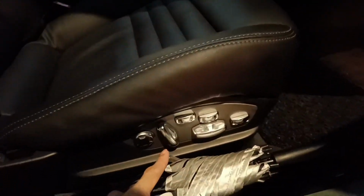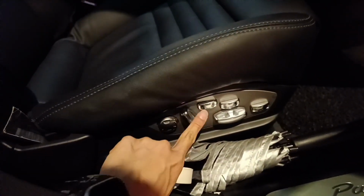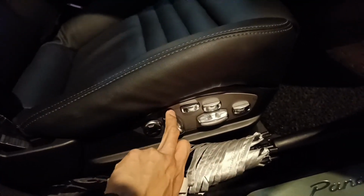So here's the seat control. It's finished in very high quality material. You get a lot of adjustment here. Porsche Panamera 4S door seals.